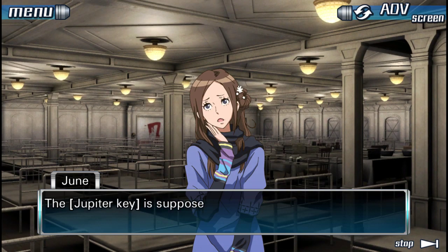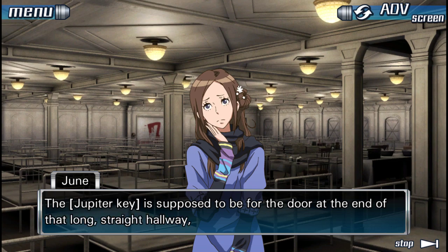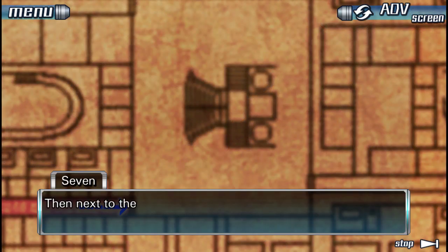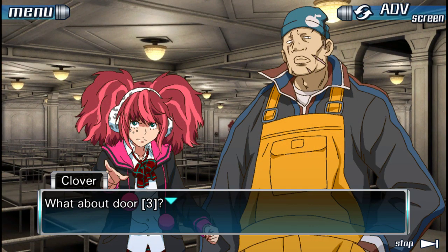The Jupiter key is supposed to be for the door at the end of that long straight hallway, right? Yeah. If the map's right, then it connects to the central staircase. Then, next to the stairs... Wait! What about door 3?